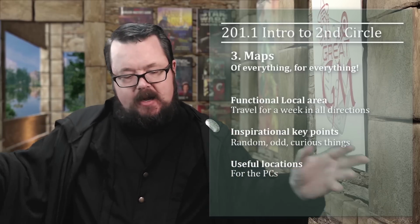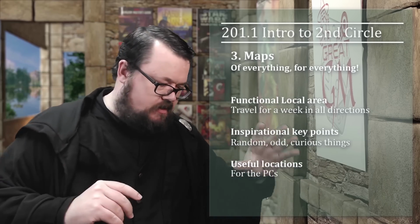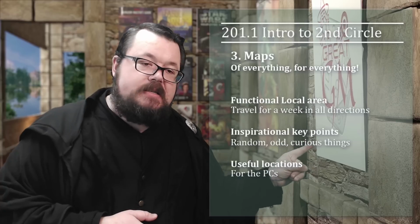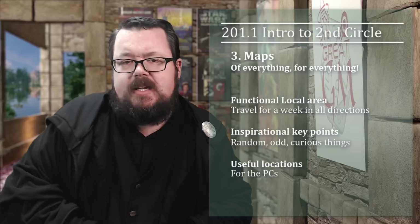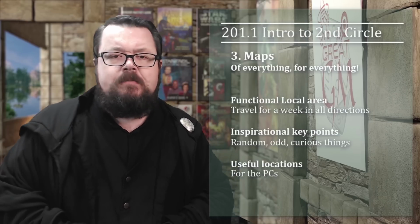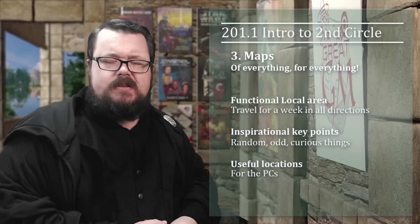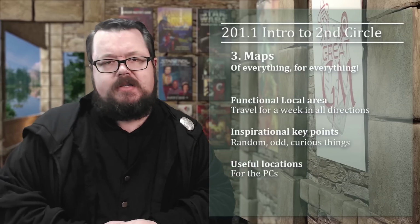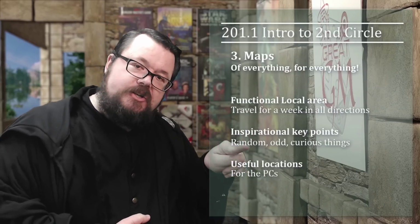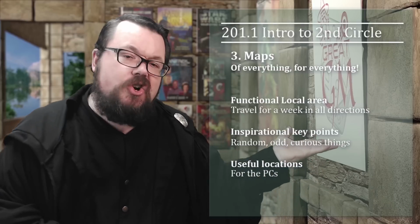So you go, okay, I want a map, and I've got some forest, and I've got a river, and I've got this, and I've got that, okay, fine. Add in some key inspirational points. Don't tell me what they are when you add them in. Put a cave into the mountains that you've drawn. Put a giant tree into the trees that you've drawn, or a big circle where there are no trees in the middle of the forest. Have the river make a funny shape, or spell a word, perhaps. I don't know. Add in curious things.